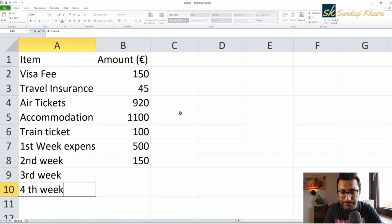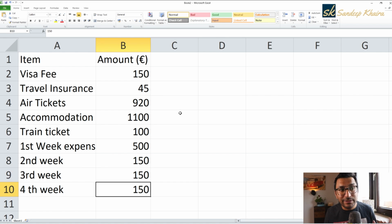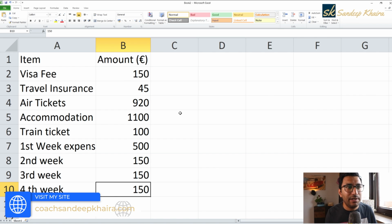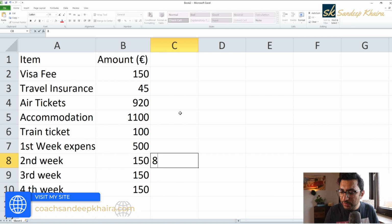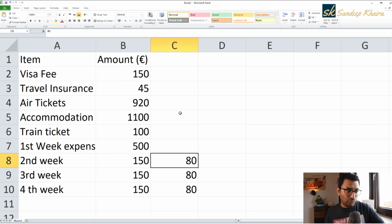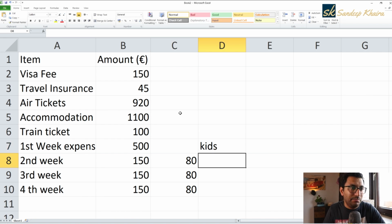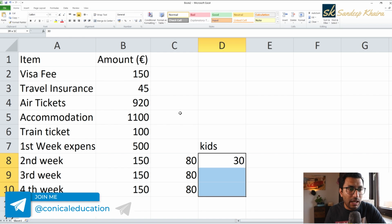fourth week, right? So these are your expenses, but in reality, practically, if you are a normal person who lives a normal lifestyle, maybe you will be fine within 80. Okay, I'm just writing. So that is the kind of expenses you can expect. And let's say you also have a kid with you, so maybe then you can add an extra 20-30 euros, but not much. It is just about grocery and everything.